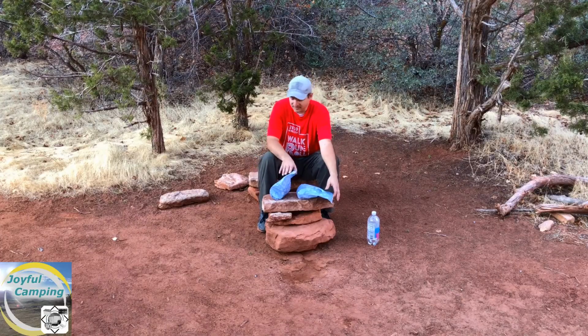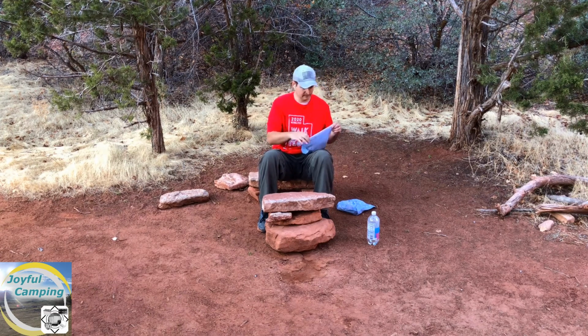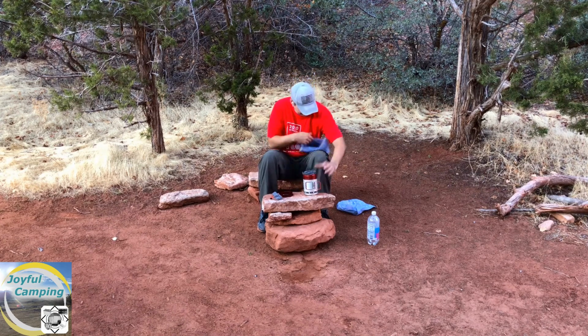Campsite 5 happens to have a nice little rock bench and a rock table, or if you had a couple of you, 2 rock seats, right? And so I've got here my stove. Lost my spoon. So I've got my stove. So let's get this fired up and get some water boiling.